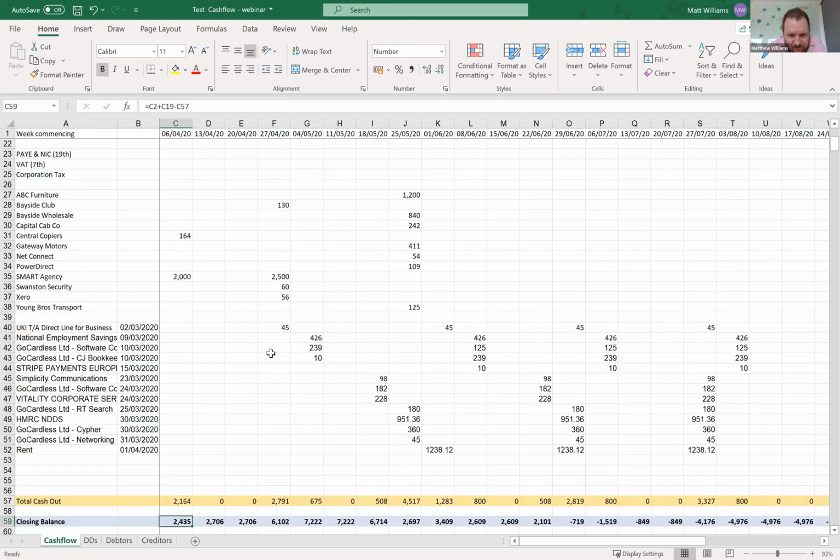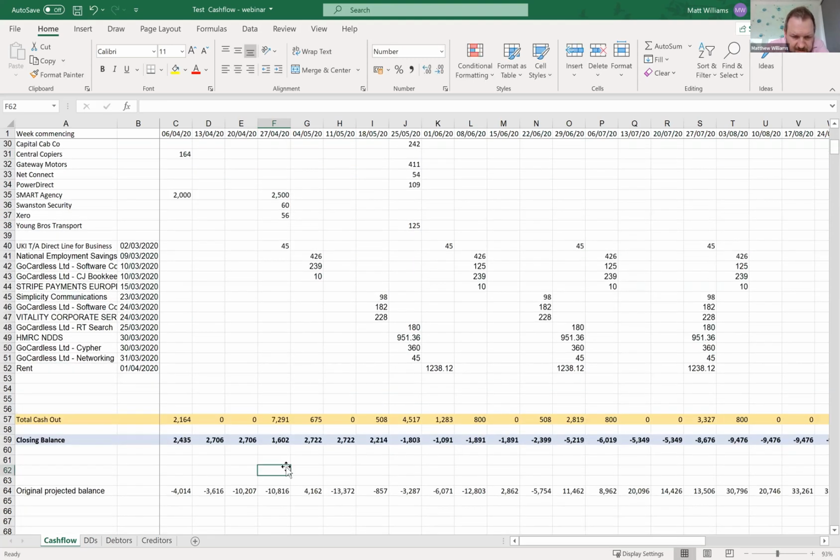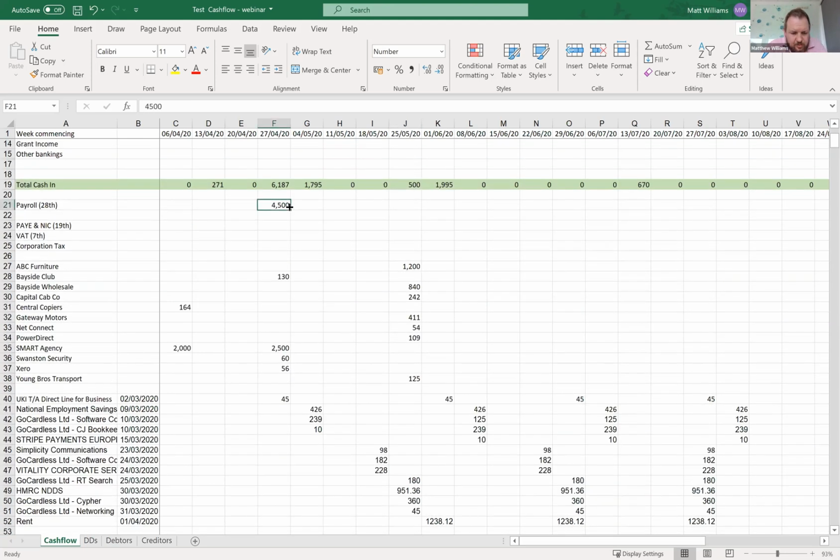Now, the big figure that we're not including yet, and this is where we're going to come back, is your payroll. So this, most of you, I suspect, are paying staff. And this is often small businesses' biggest expense. And if you can see, if this business has, I don't know, a couple of people on the payroll plus the directors, you could easily have a £4,500 payroll bill. If we plot that in, suddenly we run out of cash at the end of May. So let's just plot this in for now.